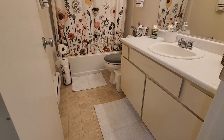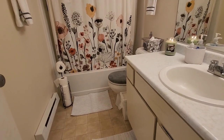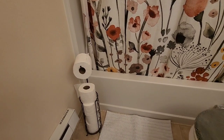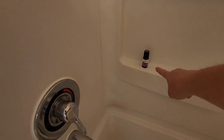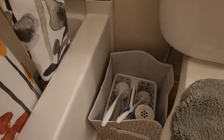All right, friends. The bathroom has been reset. So I'll just give you a quick little tour. I refilled, making sure the TP is all refilled. That's something I always try to do. Did a deep cleaning of the shower, all that. I've got some lavender oil right there, so sometimes I will put that in my bath. And then down here is just kind of cleaning supplies.